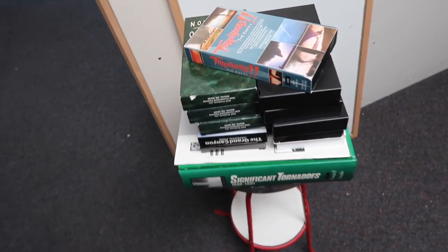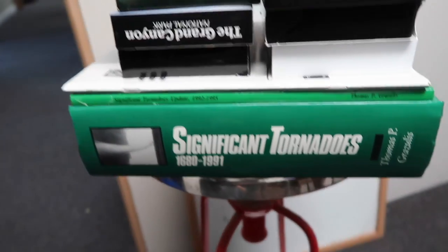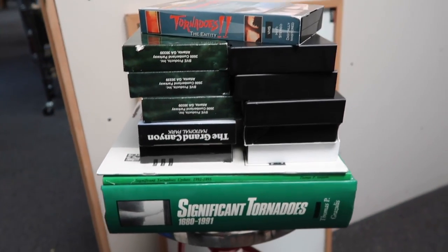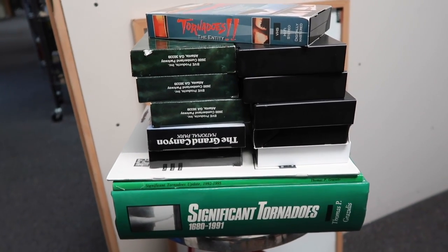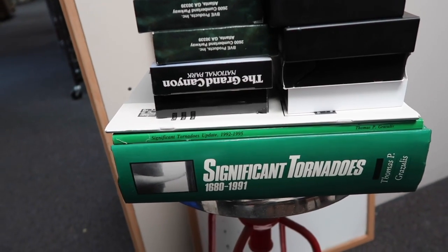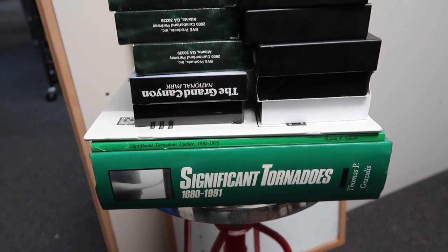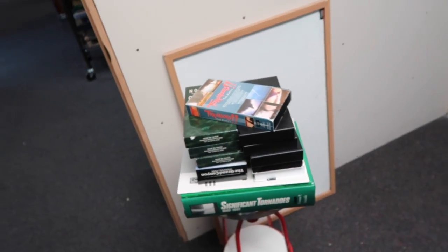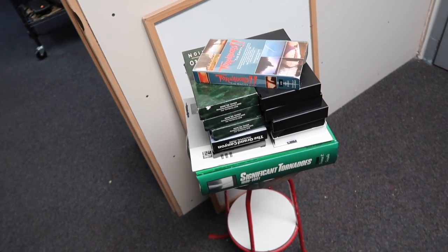Okay, this stack here is known as the Significant Tornado Collection. It has a thick book, an update, another book about the videos, some videos, and some other videos. So this sold for $110 plus shipping. I picked this up for next to nothing. It's actually a pretty cool book. Book alone, in really good shape, goes for pretty good money. This book has been worn and beat up a little bit, but somebody is going to use this with their students and is very excited to get it.